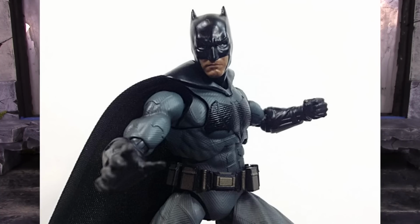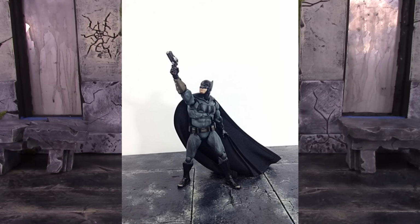They made him too short as well. He was included with a decent amount of accessories. Their wired cloth capes just, they use wire that's too thick. What they do is they take the bendy wire and then they put like plastic around it. It doesn't work like that. I don't know why they do that. I think they're doing it to prevent the bendy wire from breaking, but it's such a bad idea, man.